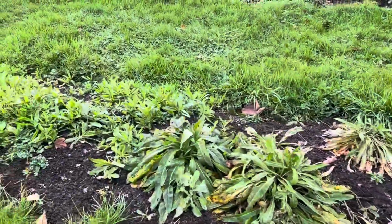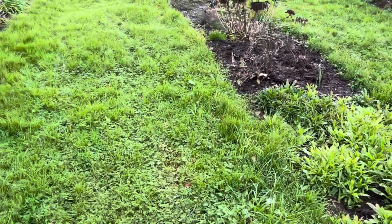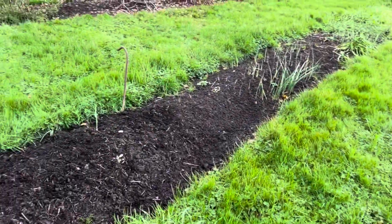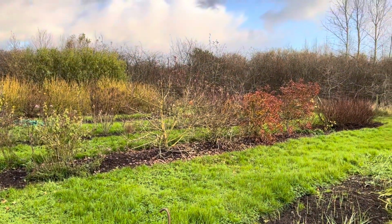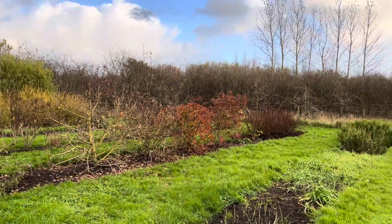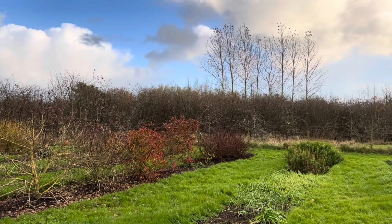I have some up here and some in the other patch where we just were, because I like to hedge my bets. And depending on the weather, we will have different things flowering at different times. So it's like having successional sowing. There, a little bit of spring for you.